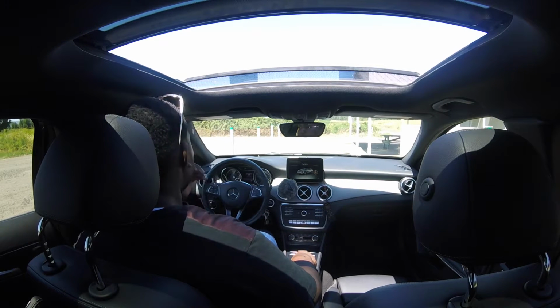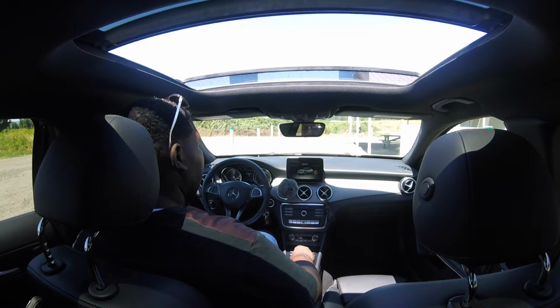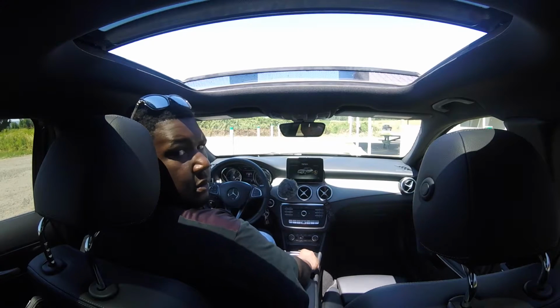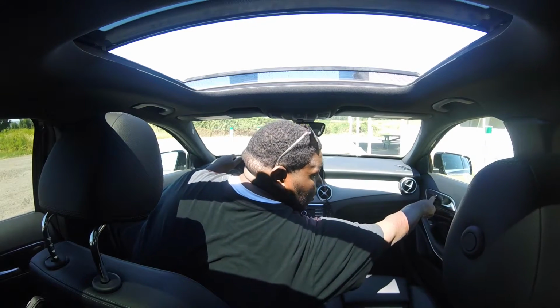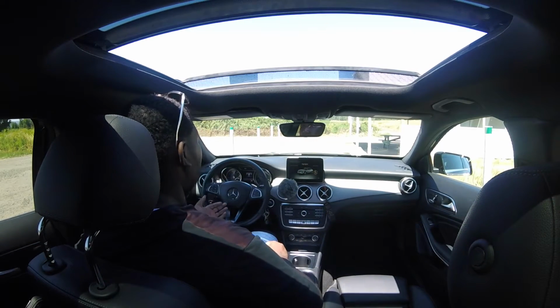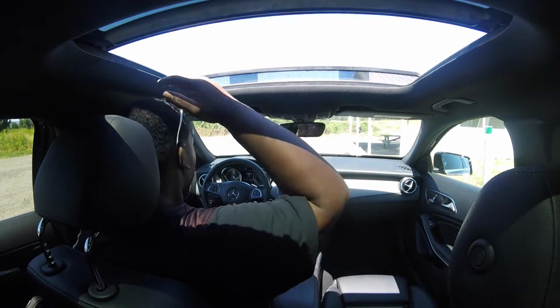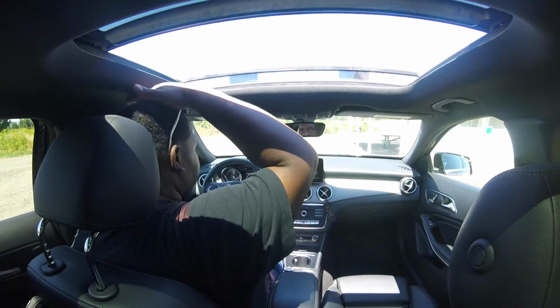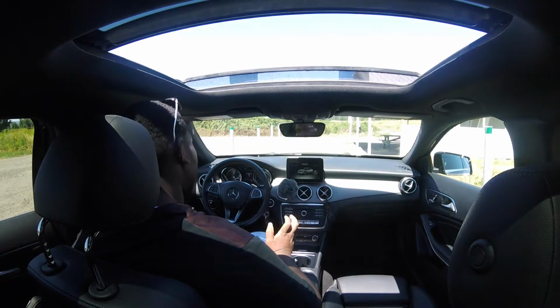Other thing I don't like: I am over 6 feet tall, and honestly, my head's a little too close to the ceiling. Yes, it has the nice panoramic sunroof, but there's not much room above for my head. But you know, that's not that big of a deal.